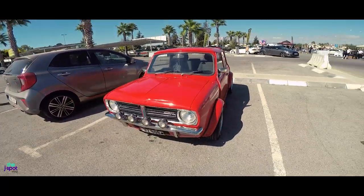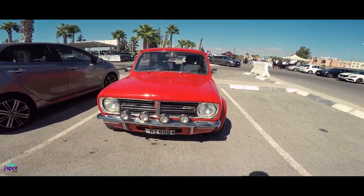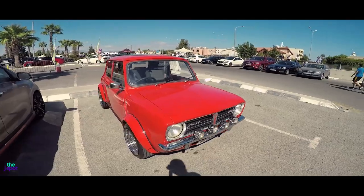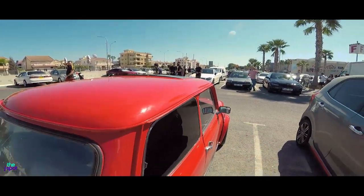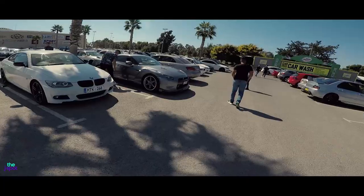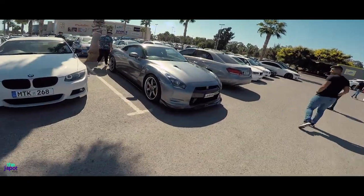Yeah! God, I miss my Clubman so much. It was so fun, it was like a go-kart. God, maybe this is my one? No. Ah, I know this car.